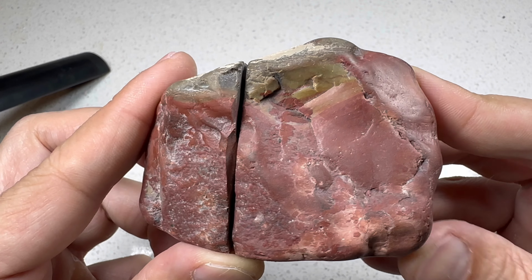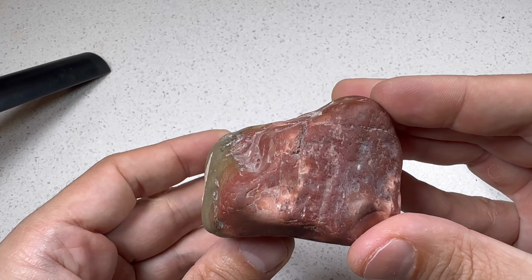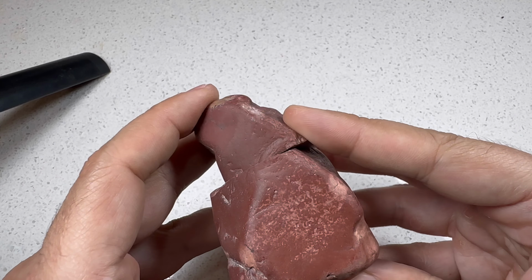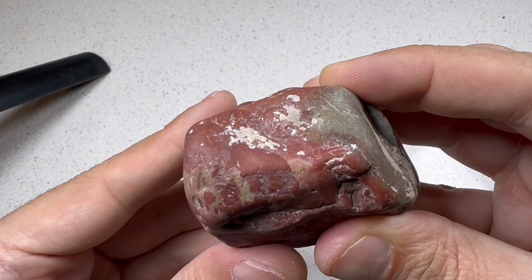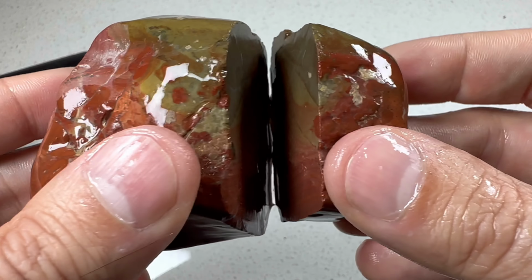Okay, let's check out this rock. So from the outside, we can see we've got a couple colors going on here. Mostly we have the dark red. We can see here really heavy on the bottom, and it looks like a lighter color at the top, almost a blue possibly. So let's take a look at how this looks. Oh, and that is really nice on the inside.